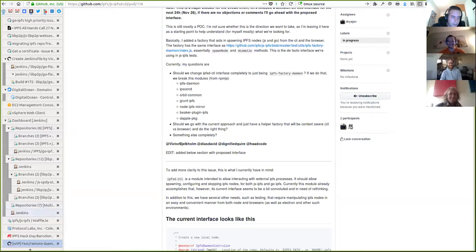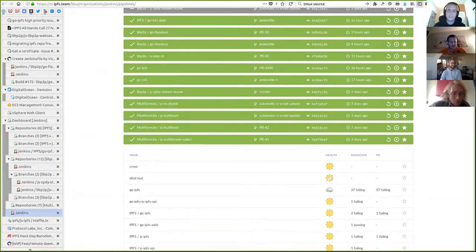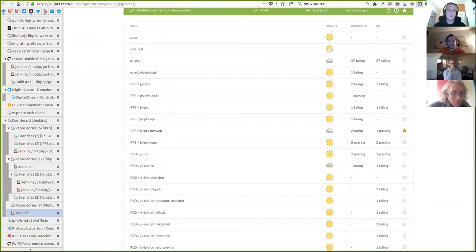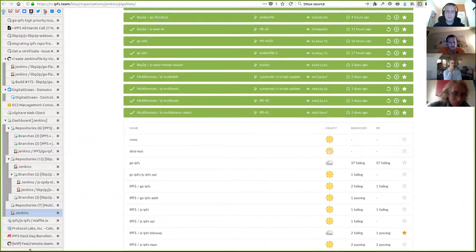So let's see, we have this long running job, now everything is red here, but don't worry, it's my favorite. This is how Jenkins looks right now. It's called Blue Ocean, it has a new UI and things. My biggest focus this quarter has been working on Jenkins and trying to make our CI as good as possible. That also involves making sure Travis and CircleCI and AppVeyor work well as well.